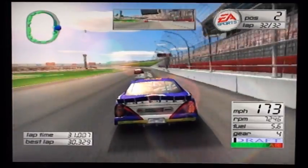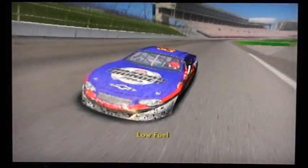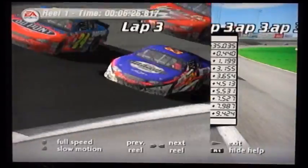Good race. Second place, I'll take second. I'm not upset with second, but I did want that win. You know, the reason why I hit the wall, I'm so desperate to win.